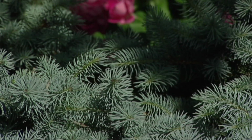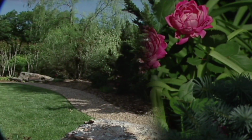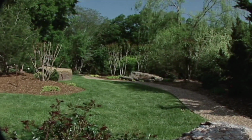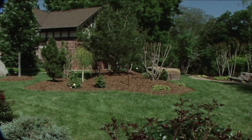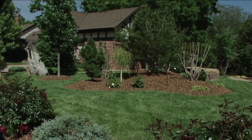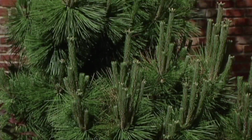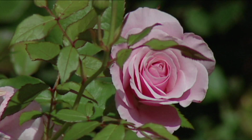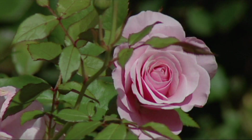double knockout pink, Belinda. Well, you've also developed the public space next to your house into a new garden. Yes, there's a lot of interesting specimen evergreens, very nice large Texas weeping redbud, thunderhead pines. Pines are one of my very favorite specimens. My hybrid roses are over there, and it's just a wonderful area to work with.